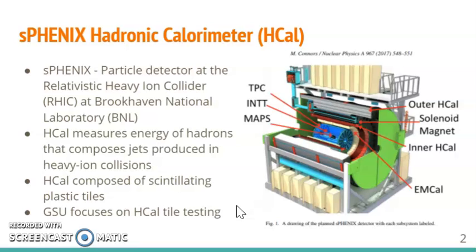sPHENIX is a particle detector at a particle accelerator at Brookhaven National Lab that is currently being built. The HCal is the hadronic calorimeter, which is part of sPHENIX and measures the energy of hadrons. Hadrons are like pions, protons, and neutrons, etc. The HCal is composed of scintillating plastic tiles, where scintillating just means light sensors. So at GSU, we focus on the HCal tile testing.